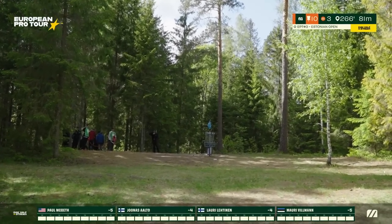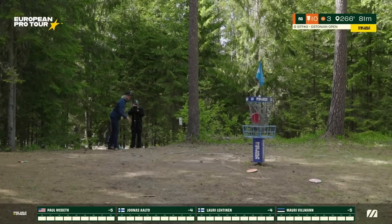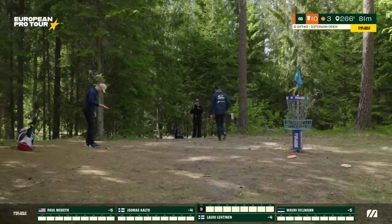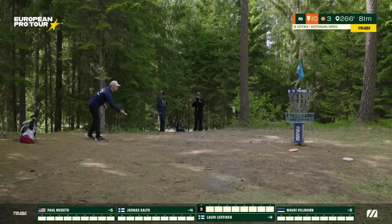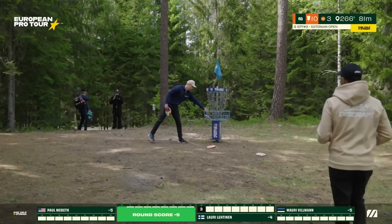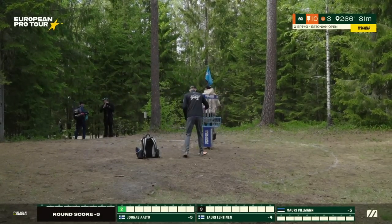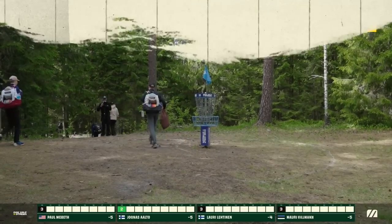A long putt from Lauri. Fades just short of the basket. So you hope for a bit more birdies on this hole? I think Joonas will be the only one. But par is okay. Just forget and go to hole 11. He's going to bang it in. Ooh. Oh, and he did a confident putt there, even high on the chains. Made sure not to leave that one low. Paul and Mauri with a tap in for their pars. So just one birdie on hole 10. Those guys are human.